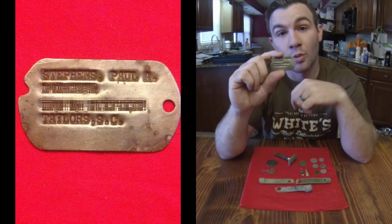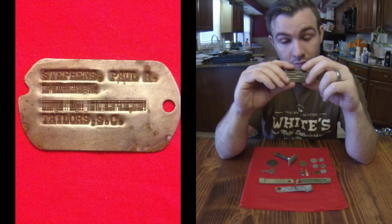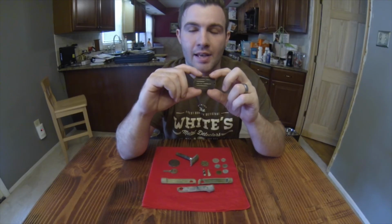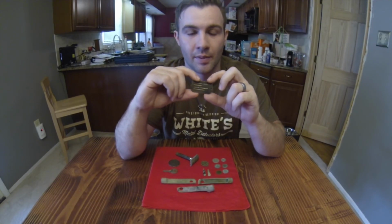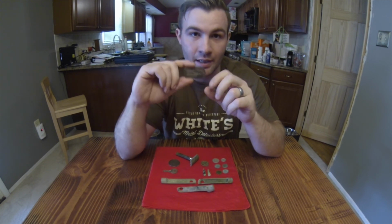We got another World War II dog tag, guys, and this guy made it through the war. He came home after service and actually became a reverend. He passed away in, I believe, 2006, if I'm not mistaken. But we do have his information. I am going to be looking for the next of kin, and I will be sending this out.